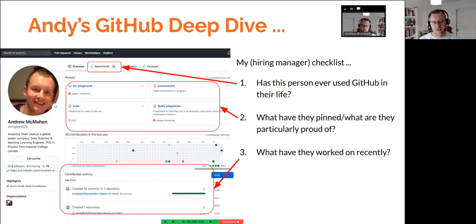And then finally, I'll just be saying, have you used this recently? I'm not saying, if you haven't used it in a month, I'm going to be really annoyed, but I'll just see, what was it you were working on most recently? Is there anything interesting there that I can look at, maybe ask you about in an interview?